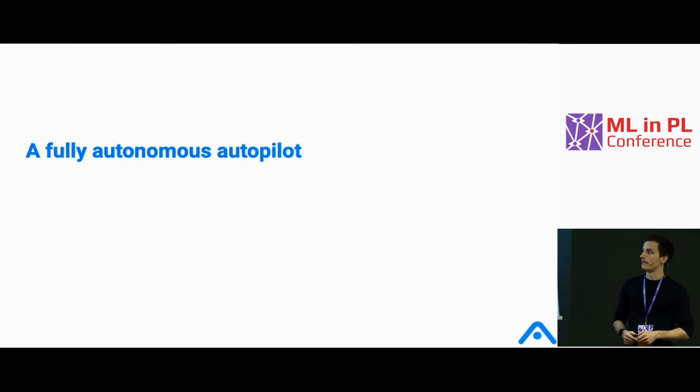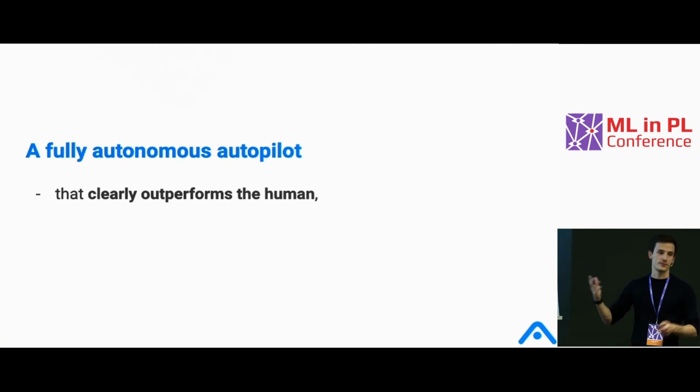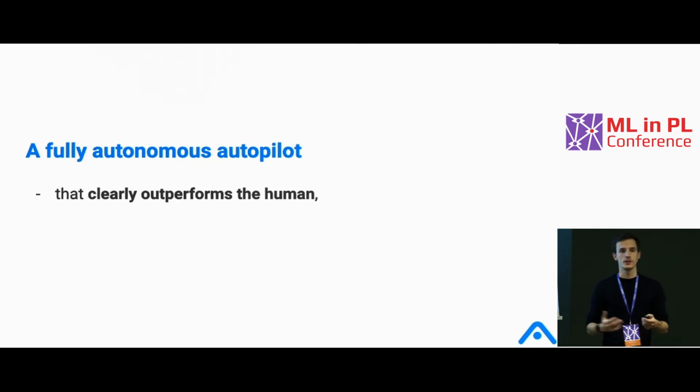So this brings us to what we are building. We want to build a fully autonomous autopilot for these aircraft. Fully autonomous means there's no pilot on board. And we want to show that we can clearly outperform the human on each and every dimension that involves flight.